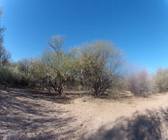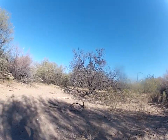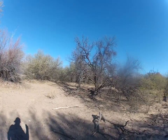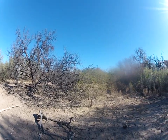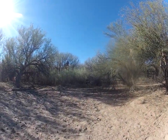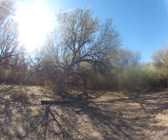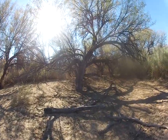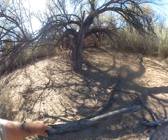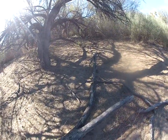Only tracks I'm seeing on the ground are horse, cow, coyote, looks like fox. Some javelina. But yeah, this didn't grow here, so it didn't just grow and fall over.